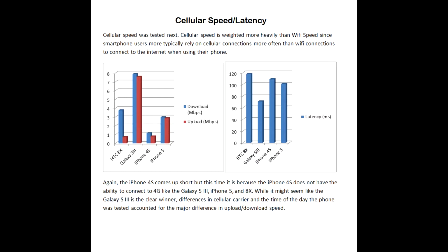Again, the iPhone 4S comes up short, but this time it is because the iPhone 4S does not have the ability to connect to 4G like the Galaxy S3, iPhone 5, and 8X. While it might seem like the Galaxy S3 is the clear winner, differences in cellular carrier and the time of the day the phone was tested accounted for the major differences in on-road and or download speed.